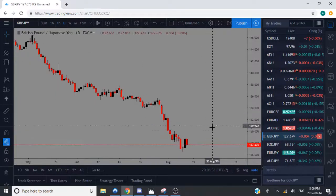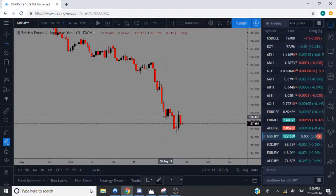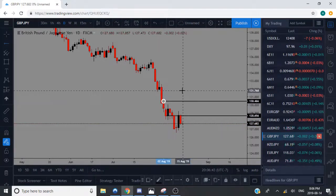Pound yen. Pound yen sitting in that supply. Sitting in supply right now. I would draw it out like that.